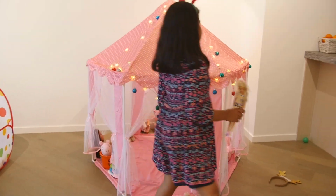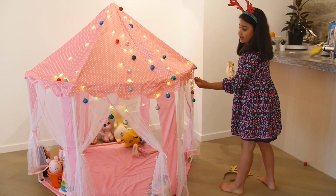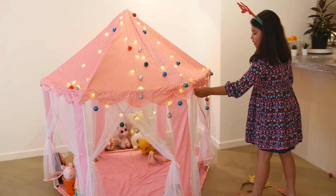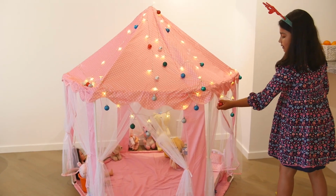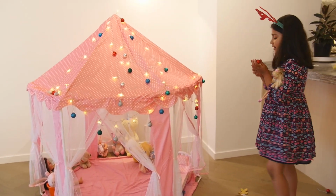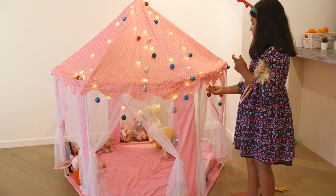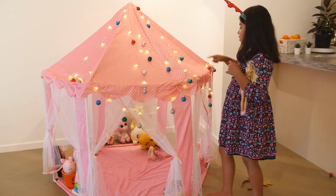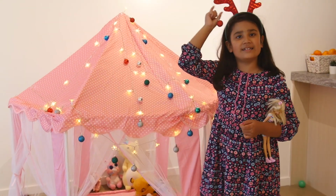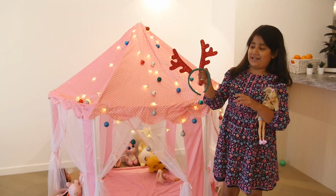You see, I've done some decorations and there is a glittery red one, and you can also take them off. Let me show you. See? It's so cool. And then the flowers light up. There's also star ones. And as you see, I'm a reindeer. Just kidding, I'm just turning the head down.